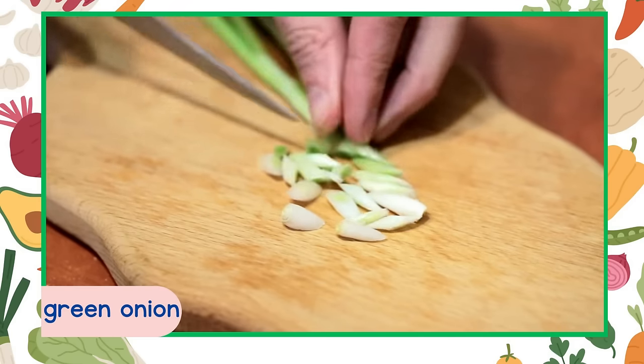Bowl. Bowl. It's your turn. Bowl. This is a bowl. We put food in the bowl like soup. Bowl.